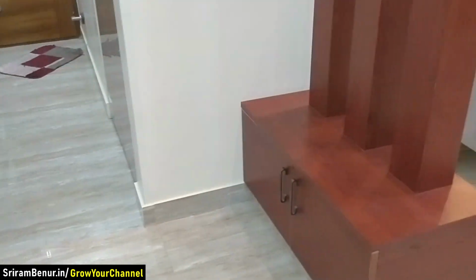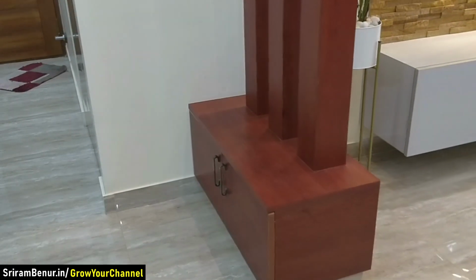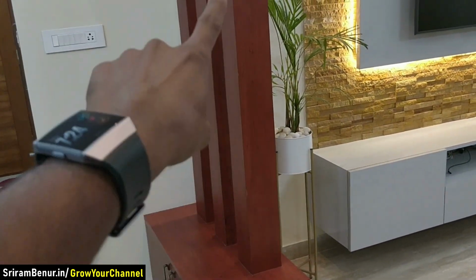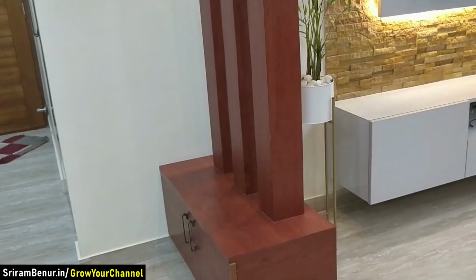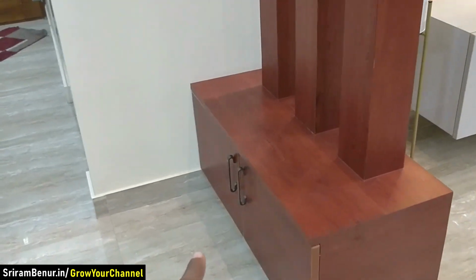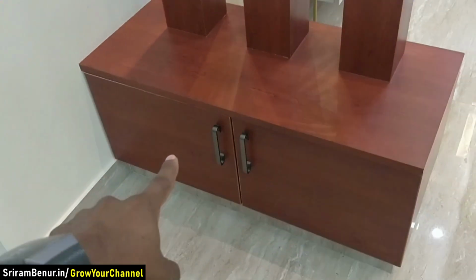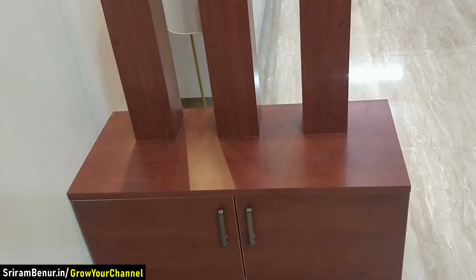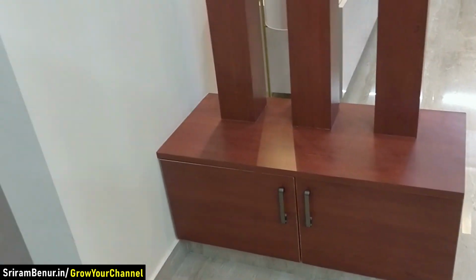Now before moving to the kitchen section, let me tell you how exactly we have been able to utilize the space as well. You could see that from the hall it looks like a design, but here we have also made a section where we can keep things inside. And this place is also comfortable just to sit as well. So it actually serves two purposes.